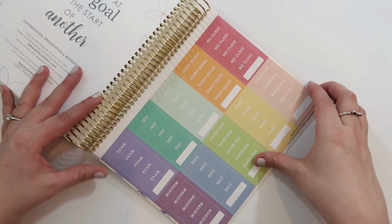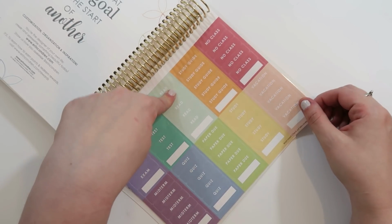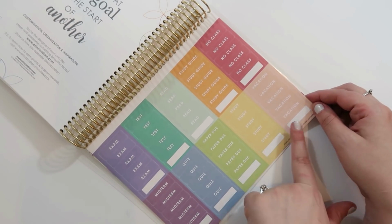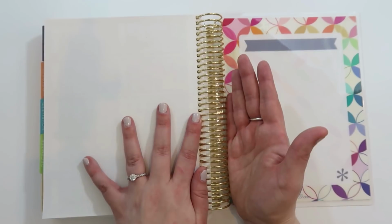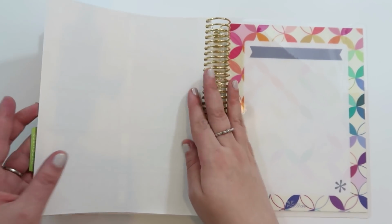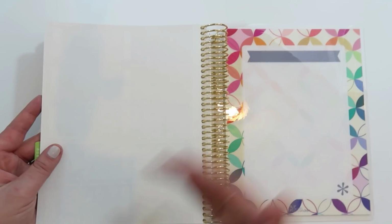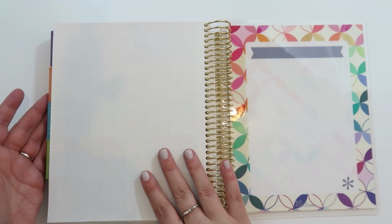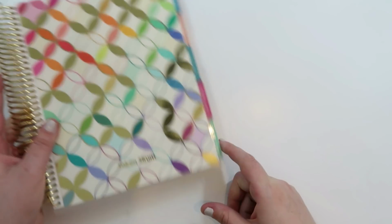And then you have stickers in the back, again, really geared towards students. So you've got exam, test, read, a study guide, no class, midterm, quiz, paper due, study, vacation, and just one sheet of stickers and no pocket. That's interesting. Why is there no pocket in the back? I feel like that is a huge miss. I think that this planner needs a pocket. I think if I was using this as a student, I'd want to recoil and add a pocket in there. But that is the coiled version of the academic planner.